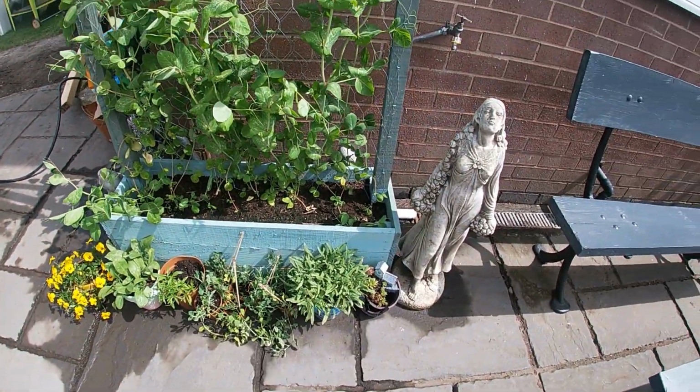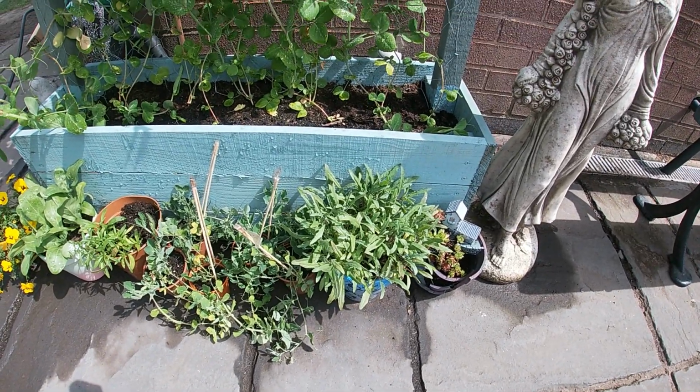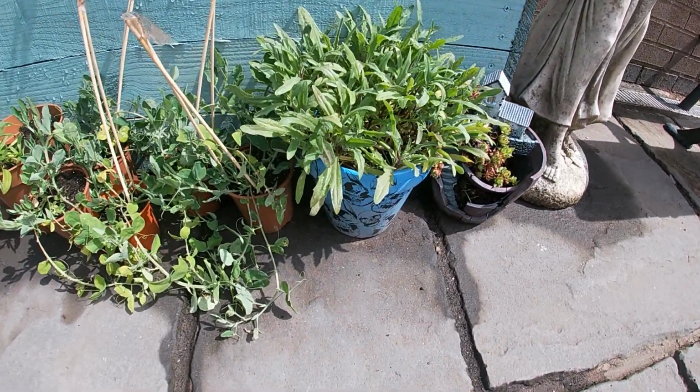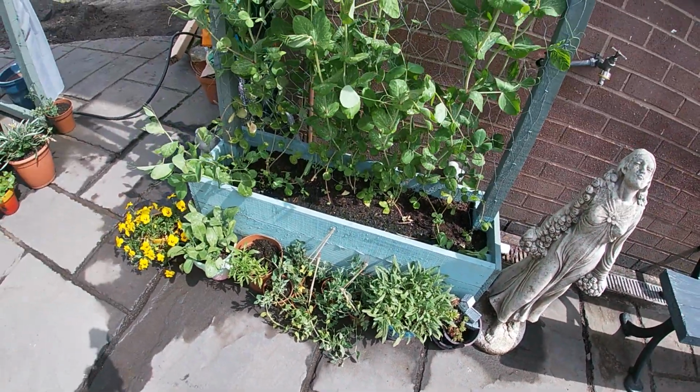There's some little seedlings down here. You can tell I watch a lot of YouTube. Sean James Cameron recommended we get some night scented stock, so I've planted up a little pot of that where we sit. Hopefully we'll get a nice smell.